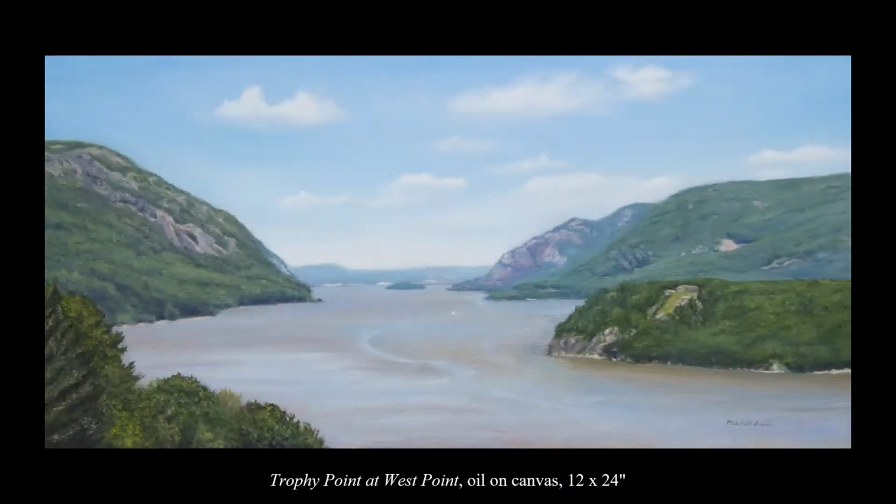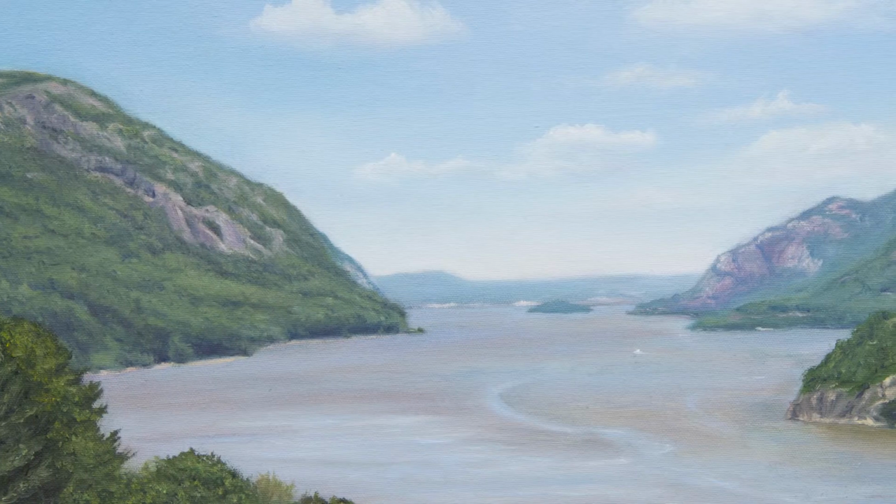This is Trophy Point from West Point. I painted this when Walker River School artists were given permission to paint at West Point. I started it there and then I finished it from photographs. I often do that, though. You can't do that when you're doing one of these plein air festivals because those are also competitions. For those festivals, I've traveled to the Adirondacks, I've traveled to Blowing Rock, North Carolina, I've traveled to different places to participate in them.